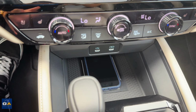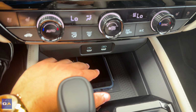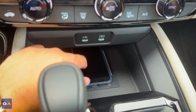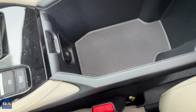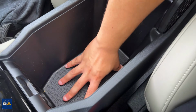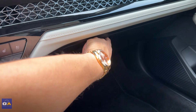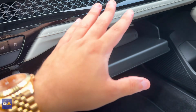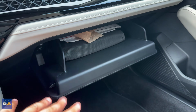Now let's talk about connection. So as you can see, we have a wireless charger. It has worked pretty good. I haven't really had any issues with it. 2 USB-C ports. Inside the center console, we have a 12 volt, and the inside of the center console for a sedan is actually pretty big, so that's good. And then inside the glove box, it is damped, folds down nice and smooth. Not the biggest, I think it's a little bit on the small side.